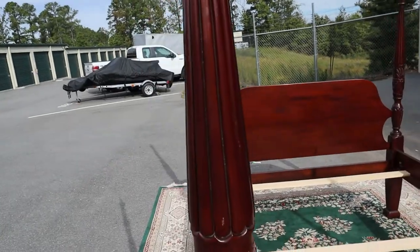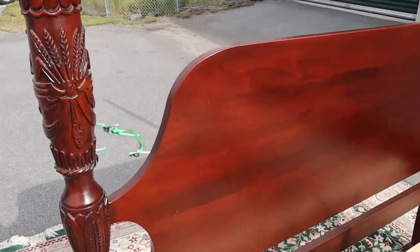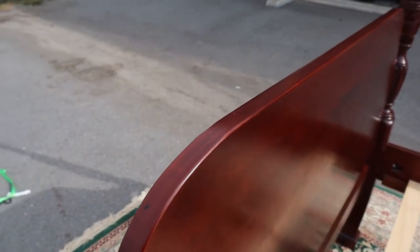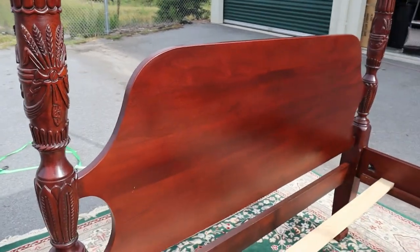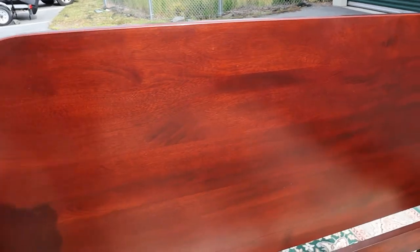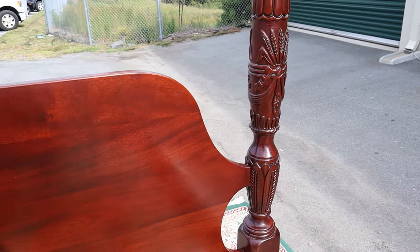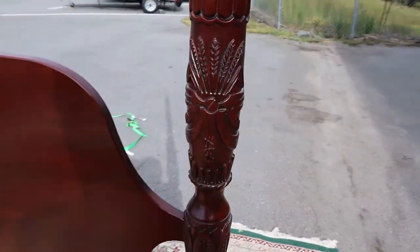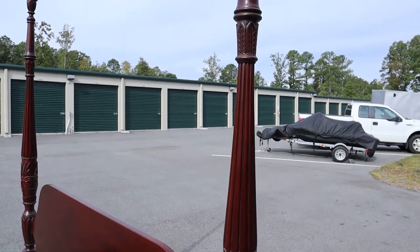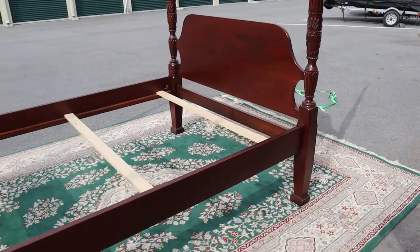And so there are no veneers anywhere on this bed. It's all solid wood, but you can see the headboard, probably again an inch thick and in almost perfect condition. And I say almost because you could probably dig and find one minor flaw, but I didn't see anything notable to tell you about. I almost tripped over the side rail there, but it's just a super, super nice bed.